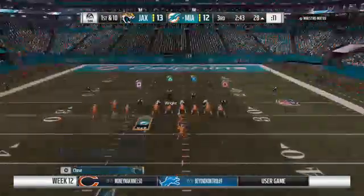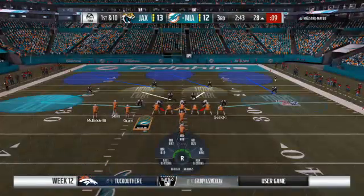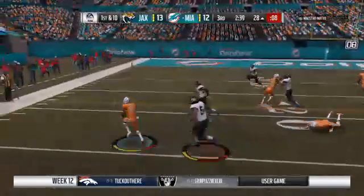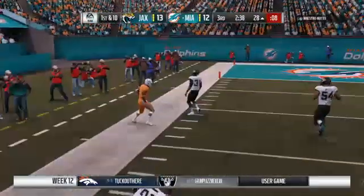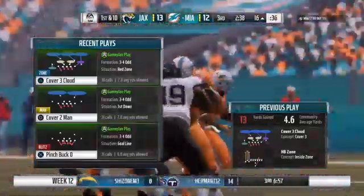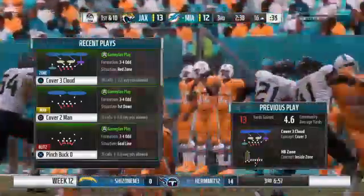Here we go. Green 39. Green 39. They'll run on 1st down. Scott. And they'll have it in the red zone before he crosses over out of bounds. That one good for 13 and a Dolphin 1st down.